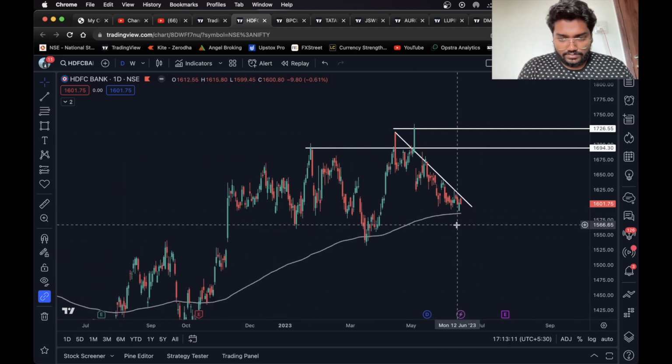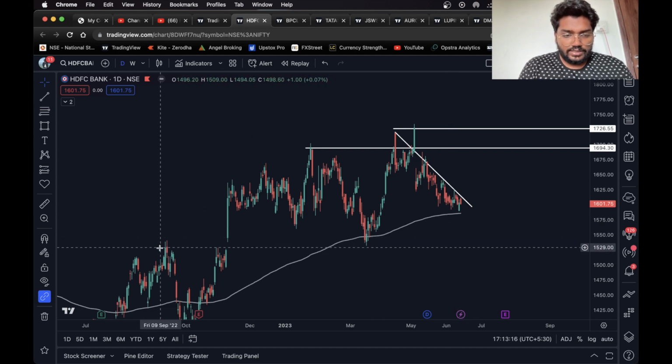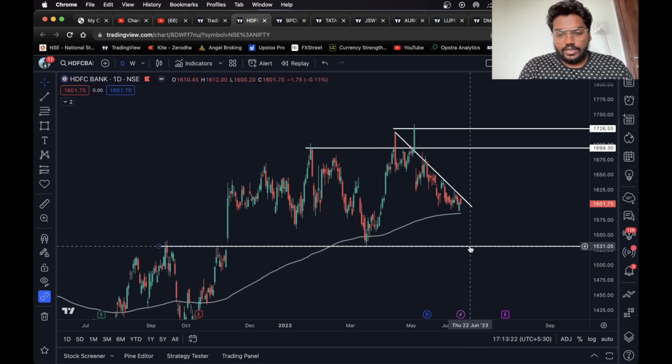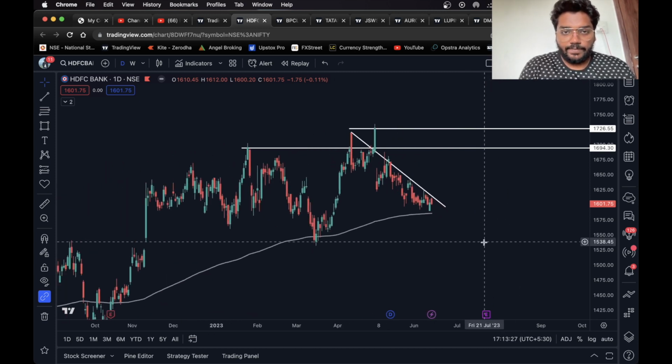For short, I don't really see any good trades below this level, so I wouldn't really recommend anyone to take a short trade before it sustains below this level. So we are only going to look for long trades over here.